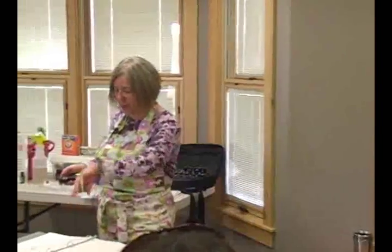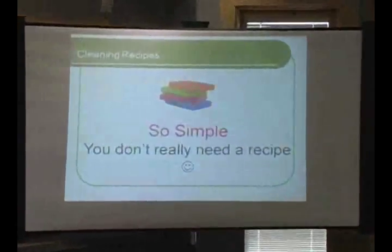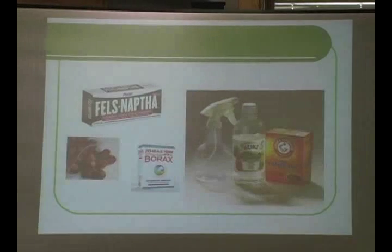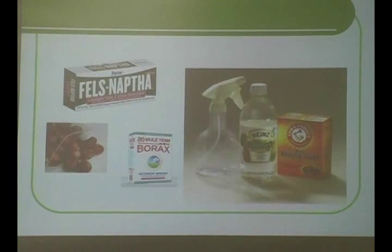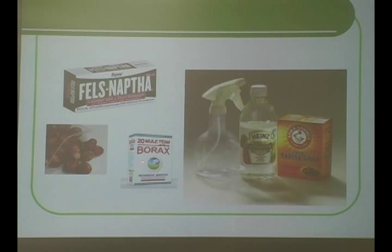So making your own household products is really simple. And you almost don't need a recipe, but I'll give you a couple because there's only a few ingredients that you need. So these are a couple of things that you might have in your house right now. I think everybody has vinegar, white vinegar, right? Baking soda. These other guys here you may not have.